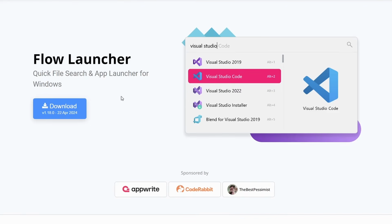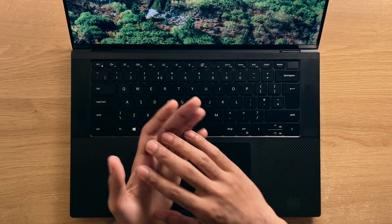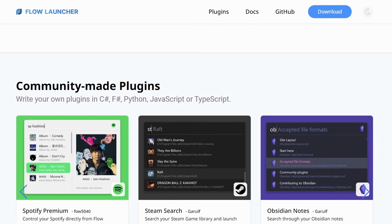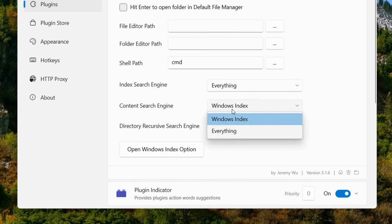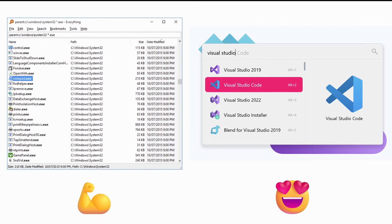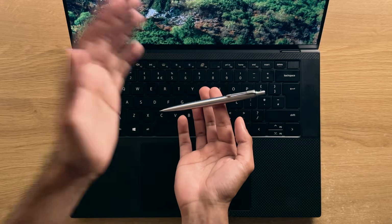And that's where Flow Launcher comes in. It basically steals the Spotlight search functionality from macOS and adds it to Windows. Now Flow Launcher itself can act as a Windows search replacement, but its real talent is the fact that it supports many plugins. Yes, Everything Search is also available here too. This means you can have the power of Everything Search with the clean and easy to use aesthetic of Flow Launcher, and thus the best of both worlds. Perfectly balanced as all things should be.